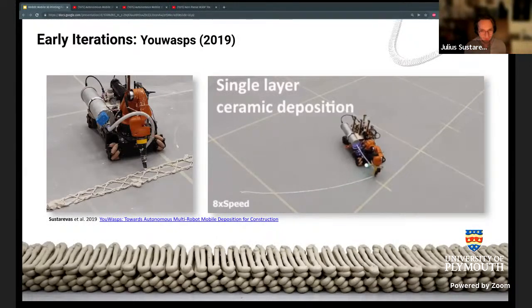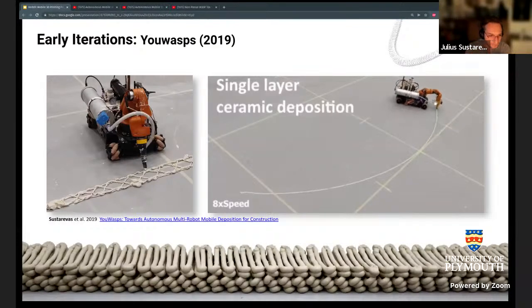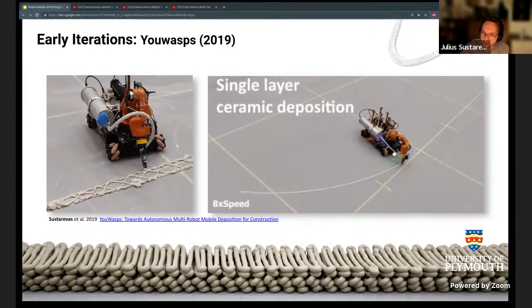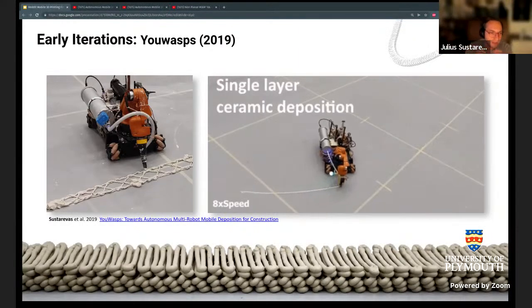But the robot proved a bit too cumbersome, and then I had to build another one that was much smaller, based on a heavily modified KUKA youBot. And in this case, I actually managed to get some deposition running on it. And the video that you see here is actually depositing some material that's much larger than it. So the big squares are 2 by 2 meters. So the overall arc was 4 meters long or something like that.